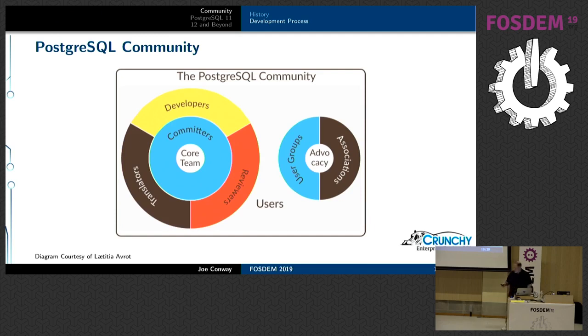But basically, in order to understand the community, this ring form over here is important. There's a core team that's five people, and they provide the governance for the project. But closely associated with them, and also included in much of the governance, are the people who have commit access. There's 28 total people with commit access, including a few of the people who are on the core team. So the entire project is basically managed by that core group of people.